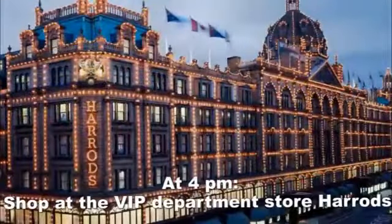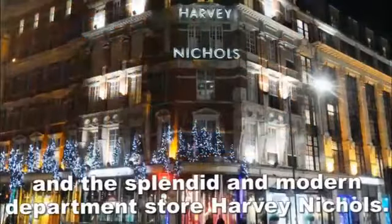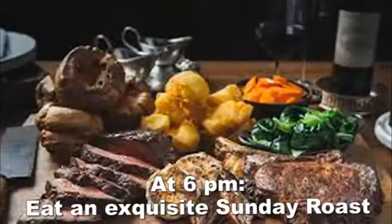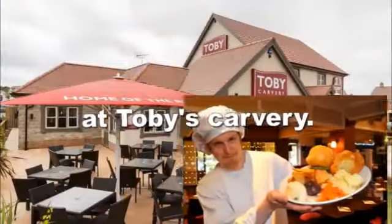At 4 p.m. shop at the VIP department store Harrods and the splendid and modern department store Harvey Nichols. At 6 p.m. eat an exquisite Sunday roast with fresh vegetables, Yorkshire pudding and gravy at Toby's Carvery.